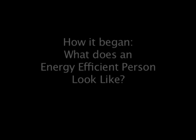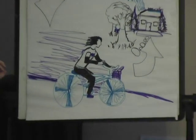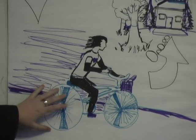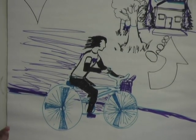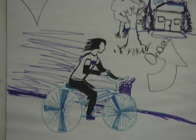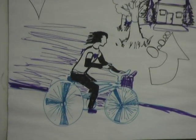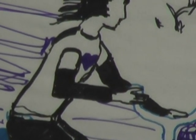The bike became the starting point for this energy efficient person. So it was a bike with an energy efficient person with small feet, which represents a small footprint. And then we went from there with a big heart, and there's a big heart here. And then we started talking about the house, like where would this person live?